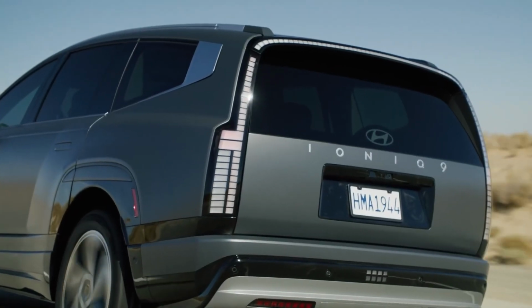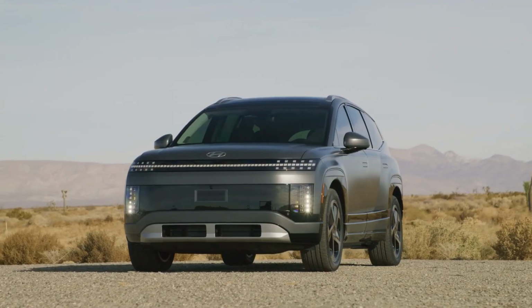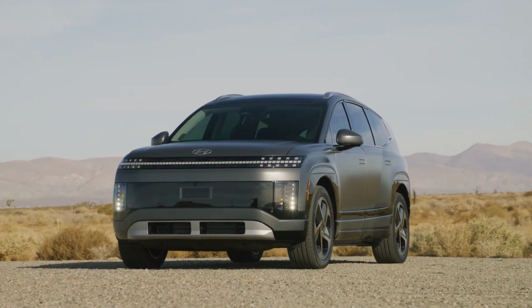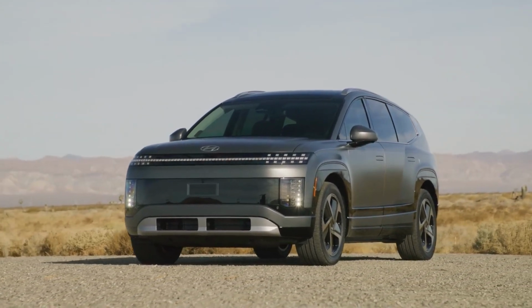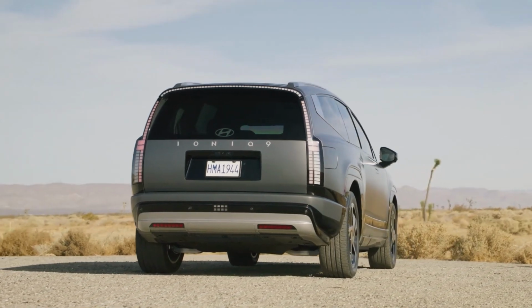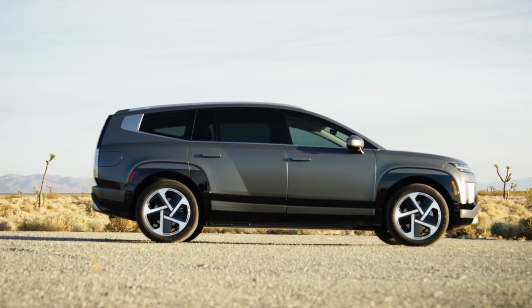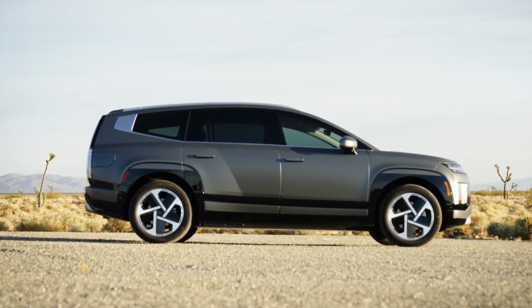The IONIQ 9 will join the IONIQ 5 crossover and IONIQ 6 sedan in Australia as an electric alternative to the Mazda CX-90, VW Tiguan, and Volvo XC90, but it dwarfs them in stature and features a lounge room-inspired interior with numerous cup holders, plenty of power outlets, scads of storage cubbies, and even swiveling seats.